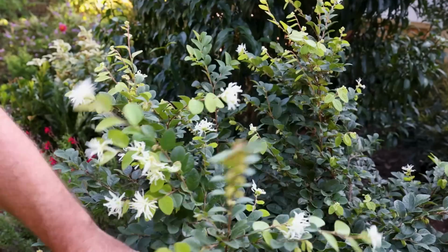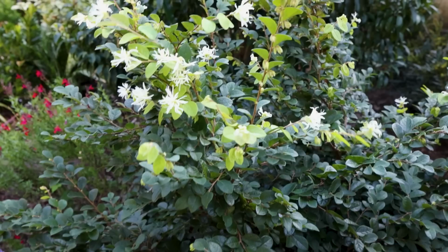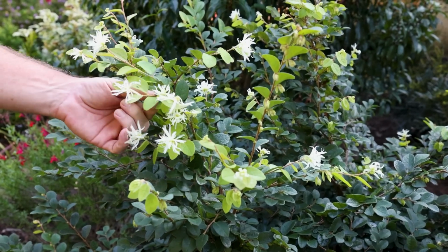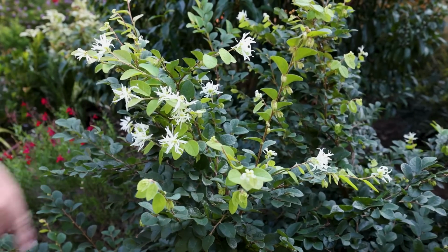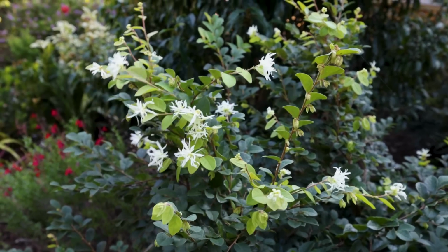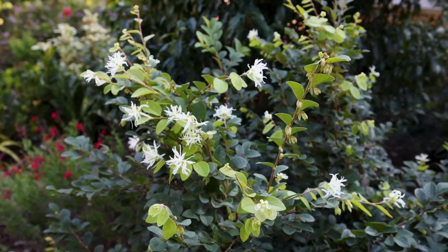But the foliage is so nice on this plant. Everybody loves purple Loropetalum, and I understand why, but this emerald green foliage with this new light green growth, and then this greenish white flower. This is in the witch hazel family, so there's a reason it looks like a witch hazel flower, because it's in the same family. That frilly greenish white flower just really stands out on it.